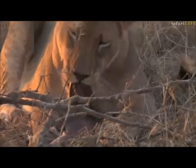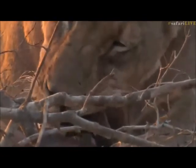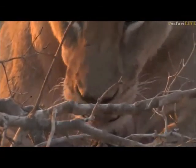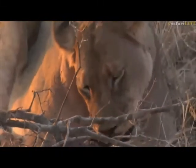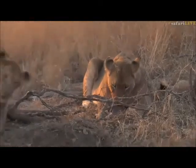Just like your cat at home, I'm sure if you've been licked by your cat, you feel how rough the tongue is. And it's the same for lions. That helps to take the meat from bone. And as I say, with the liver there, it's just helping to ease it apart, which is why you're seeing her licking it.